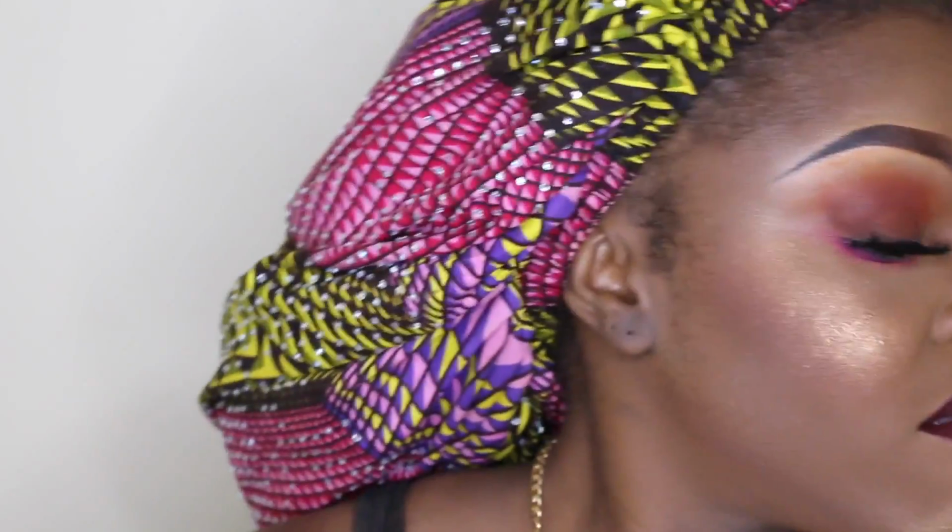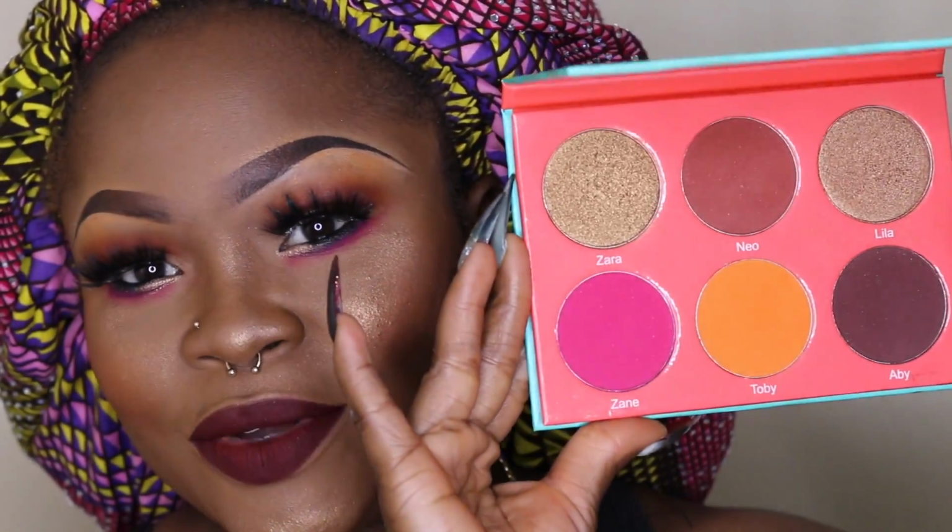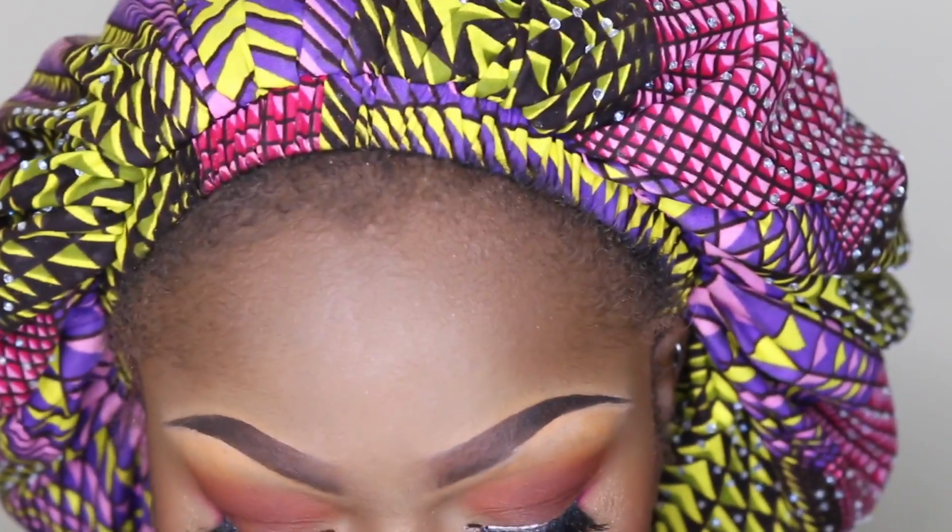So this is the look for today. I actually wore this look out on a video shoot that I had to do and I absolutely loved it. I love orange. This lip combination is beautiful and the only thing I used was my Saharan Volume 1 blush palette. It's the only thing I used for this eye look and for my eyes and for my glow and for everything.